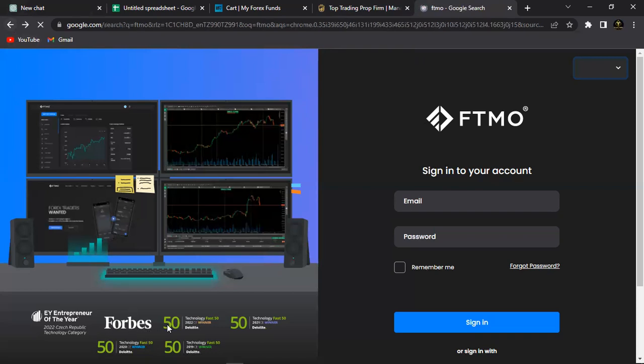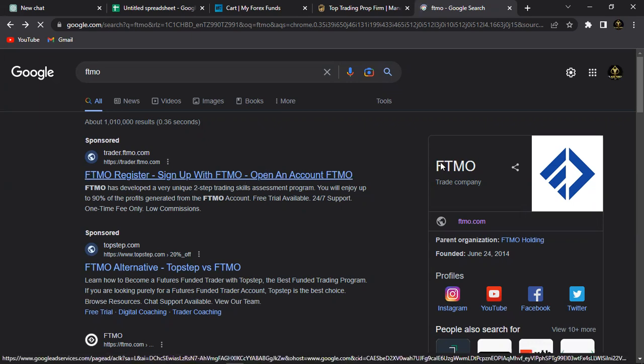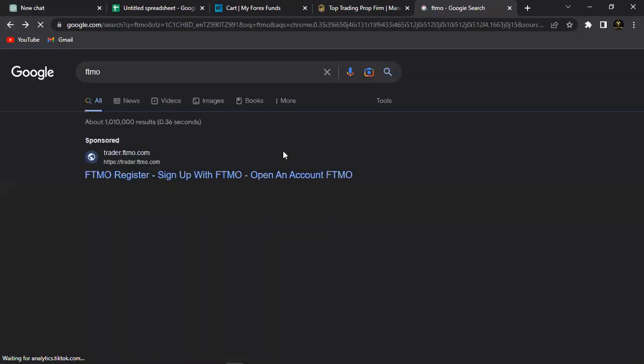And you can see here it's even being featured in Forbes, a lot of awards. I'm trying to open here to actually show you what's up with it. Now, not only do you get access to, I don't want to log in. I want to show them what's up.